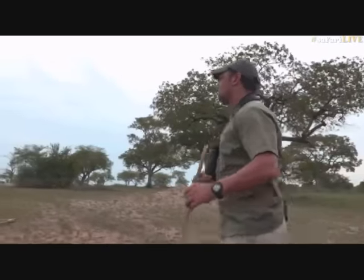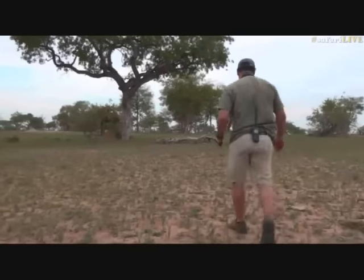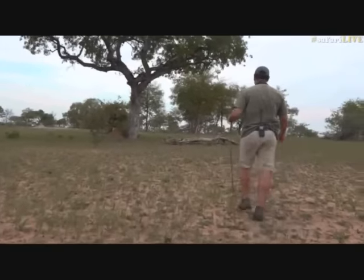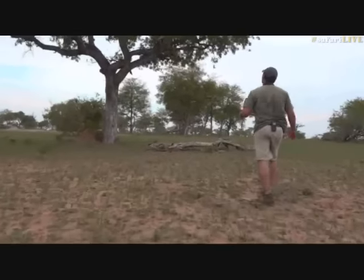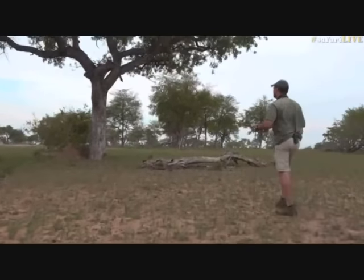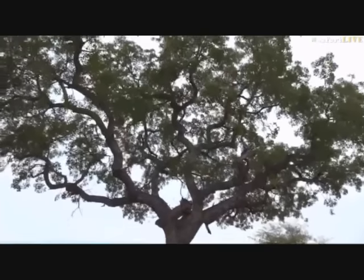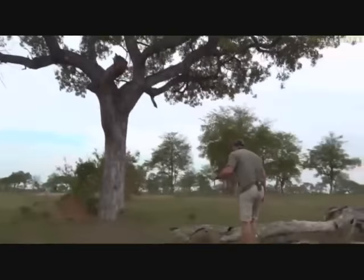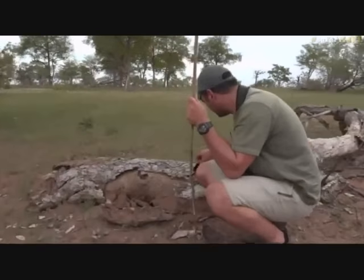You know what, there's a wonderful broken stump in front of us. Let's go and investigate there. Maybe we'll see some more creatures trying to take shelter in the bark of this tree. This is from this big marula tree that this stump has fallen off, this branch. This could be quite interesting. Let's have a look here. It looks like a lot of activity.